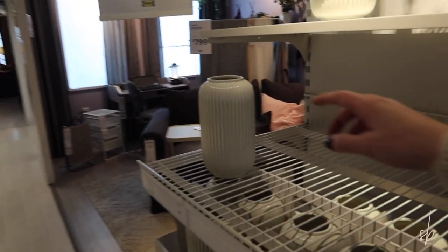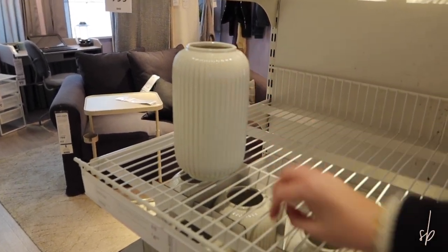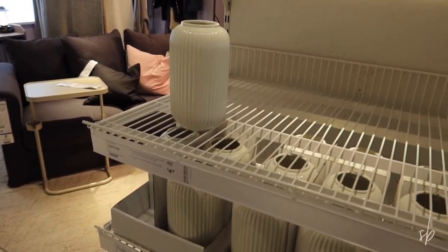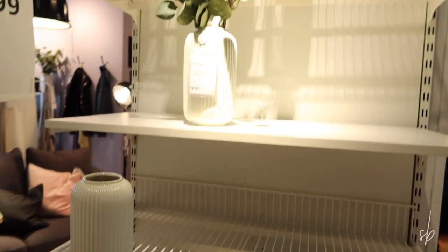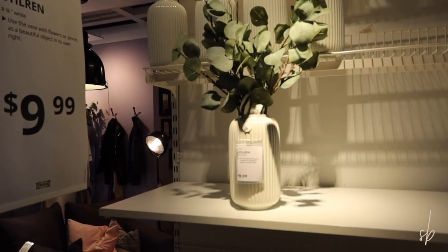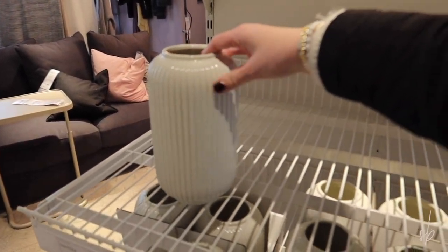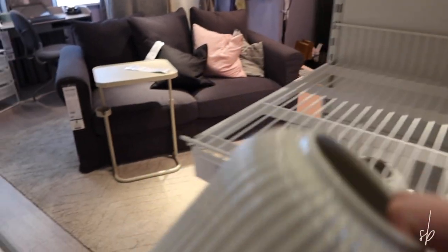What about this for the shelves in the living room? You gonna put something in it? Yeah. Like, that's cute with the eucalyptus. Yeah? It's a maybe? Okay.